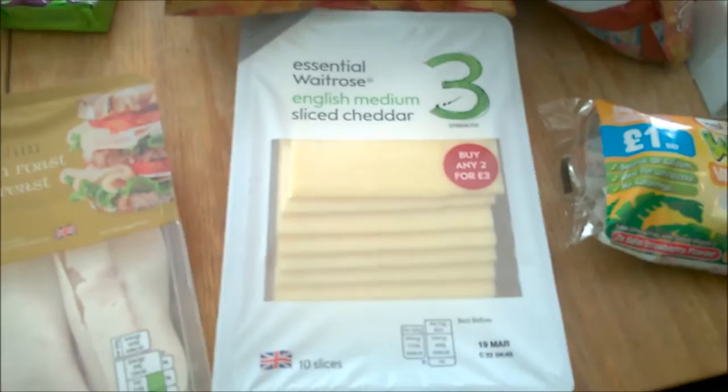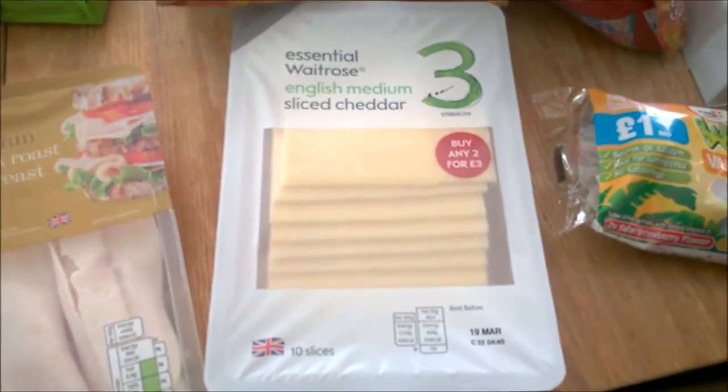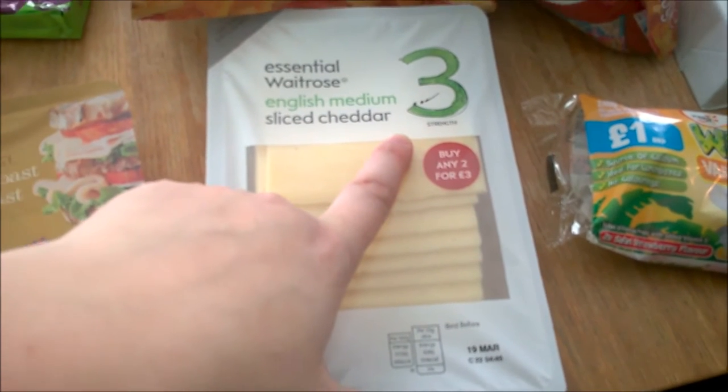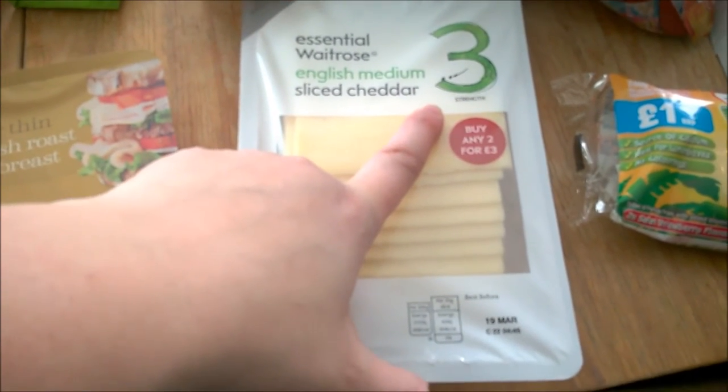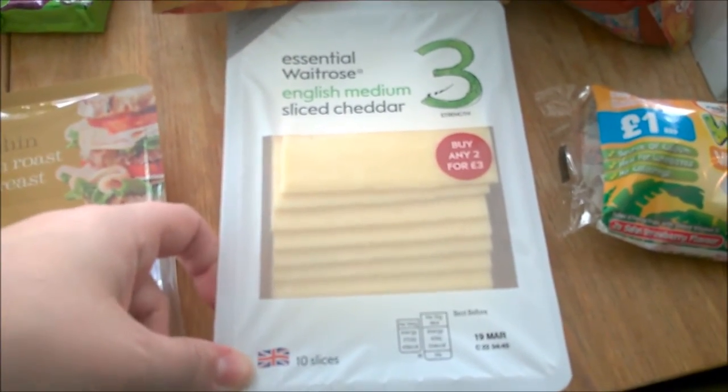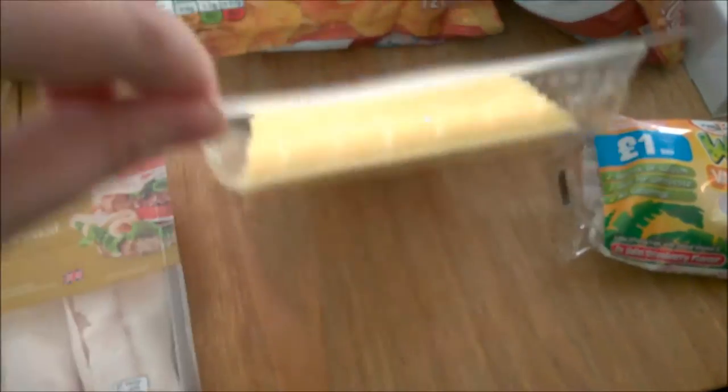Some cheese. They do different strengths in Waitrose. It goes from 1 all the way up to 6. I like 3 and 4 for us and for the kids. Anything above a 4 is very, very strong, and the kids don't really enjoy it that much. So this is medium. And this was just the slices, as you can see.